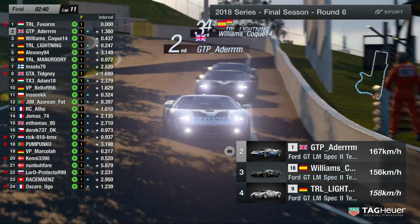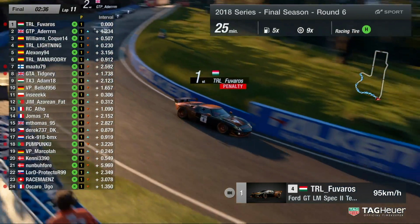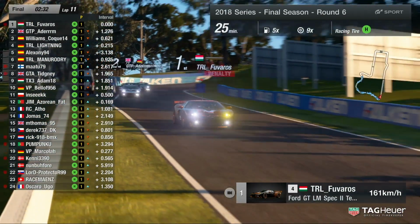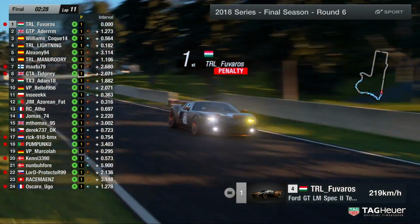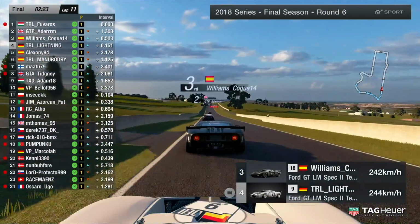A penalty for TRL Fuvros. He's going to have to slow down and give that up. This race is back on. So here we go then. Will he slow down now? Will he wait for the end of the race? But now that means 1 of 4 people can win this race. And TRL Lightning's ears just perked up, I think. Goes, right, okay, I've seen that. Now it's time for me to make some headway.